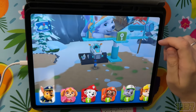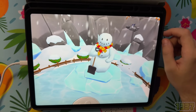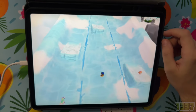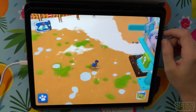Pick a pup. Welcome to Jake's Mountain. It's packed with super cool, frosty fun. Build a snowman. Play giant hockey. Play music with luminous icicles. Reach the summit, then slide down the mega slope. Everest lives here too. It's an icy paradise.